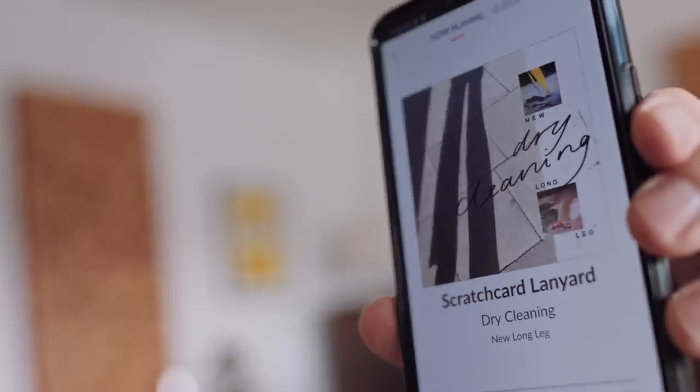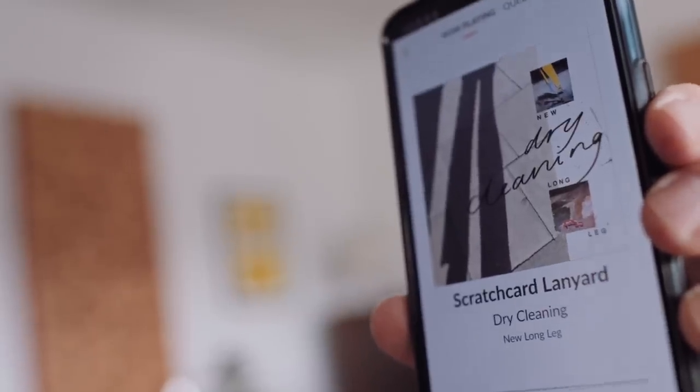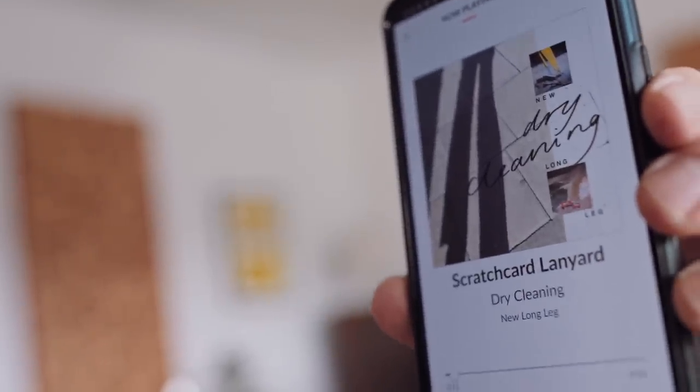But talking of great albums, I have discovered something this last week or so that I think is probably the best album I've heard in years. And it's from a band called Dry Cleaning. They're from London, and the single is Scratch Card Lanyard.